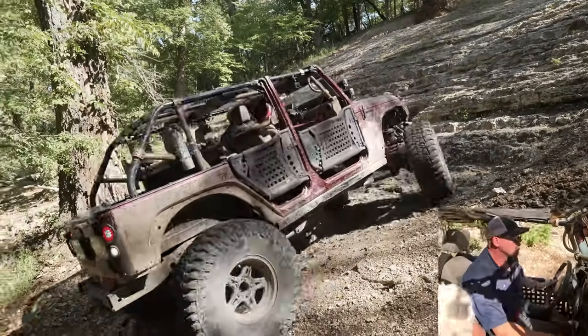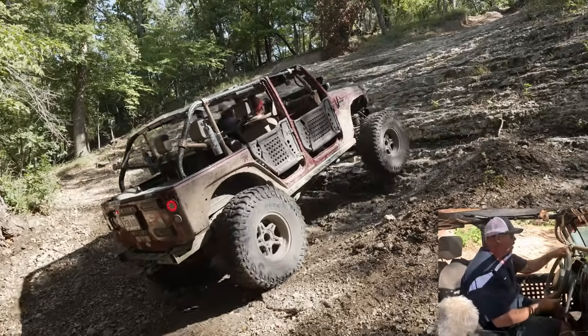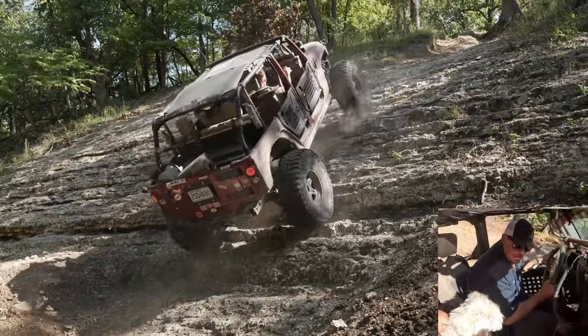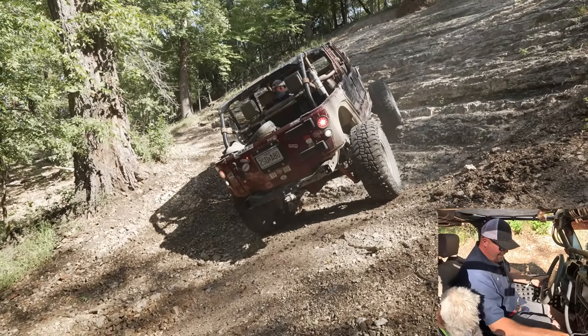Yeah, and Tommy at Midwest Crawlers, he went up that. Driver's rear, was it? I think it was. When he came back down and kind of cut, it caught, and that was it.